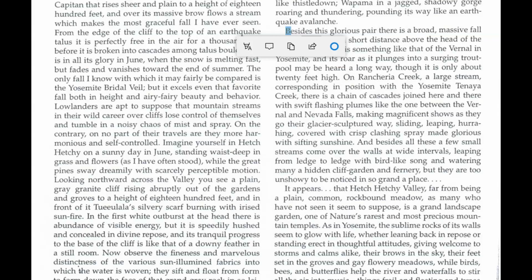Righty, so we are back to the poetic description of waterfalls, and Wapama Falls and Tuilala Falls are not the only waterfalls that you can experience in Yosemite National Park and Hetch Hetchy Valley. So let's keep reading.